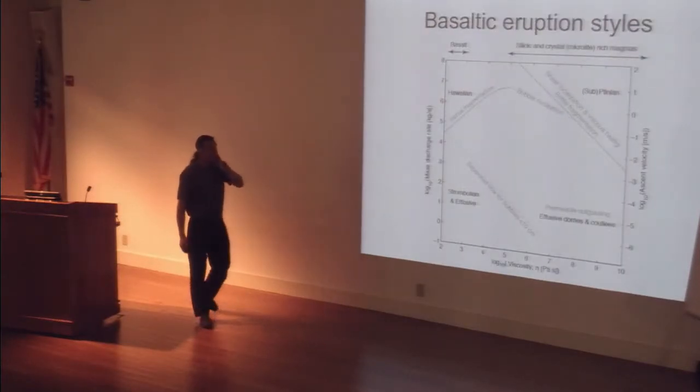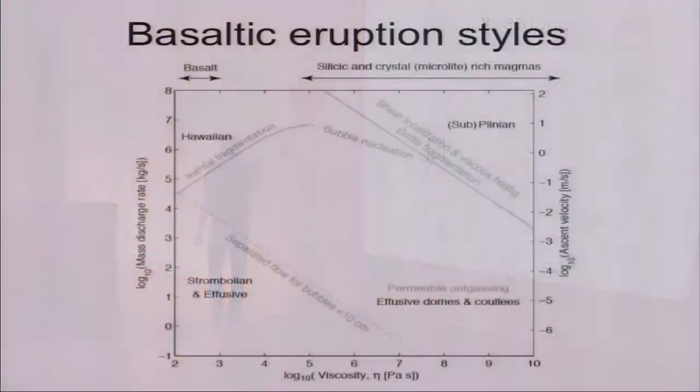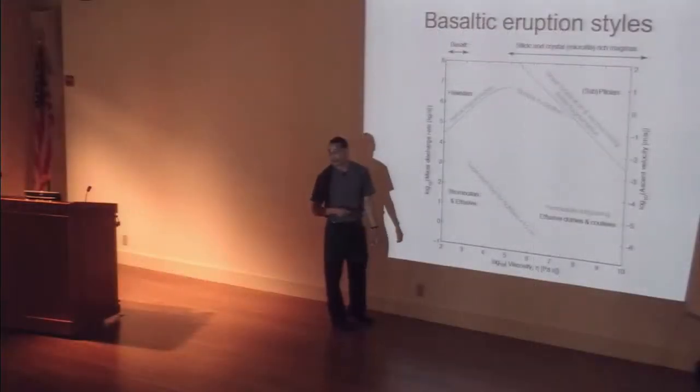Okay. So what I'm going to do now to end is try and generalize to other viscosities of magmas. So let me try and explain the axes here too. The vertical axis is the mass flow rate to the surface, and I rescaled it to a speed, assuming a certain conduit size. So the vertical axis on this plot is what used to be the horizontal axis on the previous plots. Low mass flows on the bottom, high eruption rates on the top. The horizontal axis this time is viscosity. High viscosity on the right, and our basalts plot over here on the left.